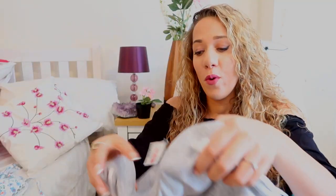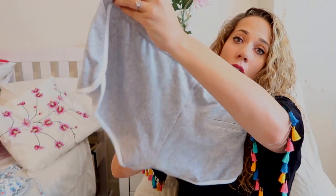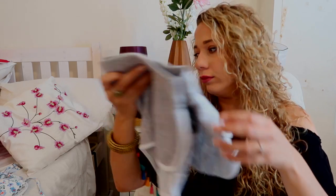Second thing I got was for £3 from £8.99, just a pair of shorts. Just a simple, light coloured pair of shorts, which look really comfy and I can't wait to wear. And these were £3, can't really go wrong with that, can you?